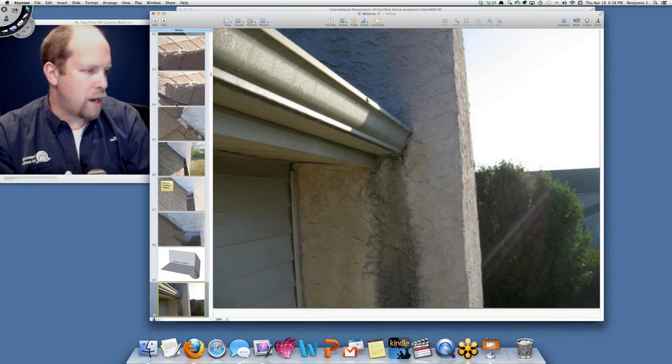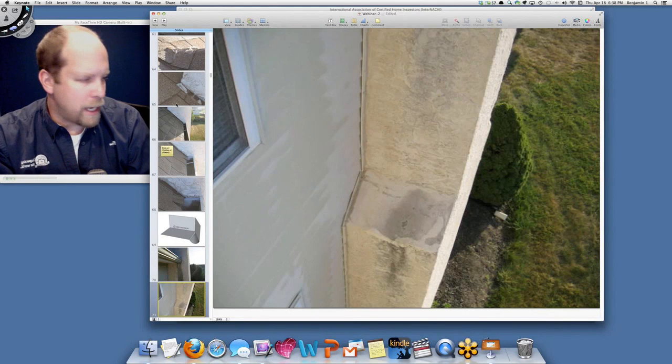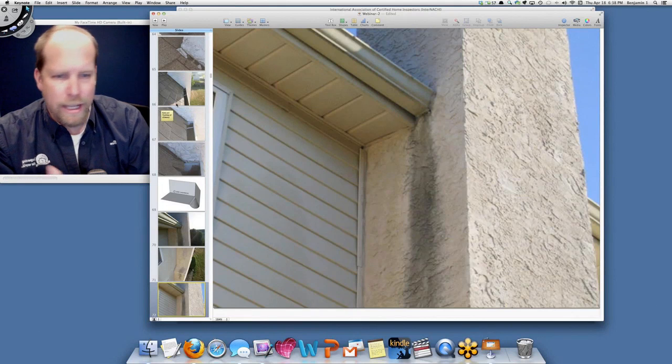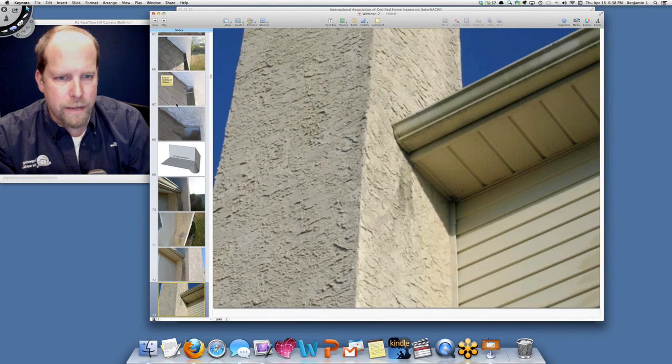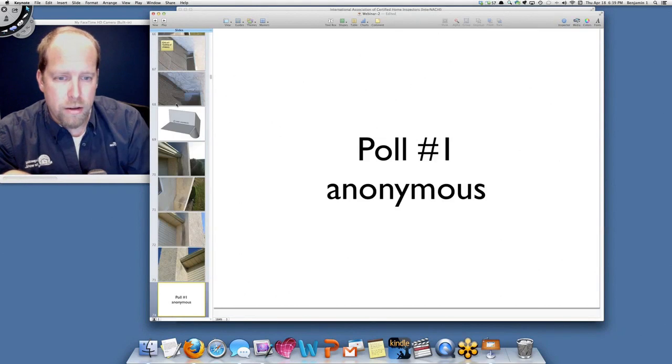So I saw this from the ground. I knew it was a missing kick-out from the ground, but I confirmed it by getting up on my ladder, and it's dripping and it's staining the chimney stack on the outside. That could be washed off very easily. There's no kick-out on the other side too. And there's just a little bit of runoff on that one.